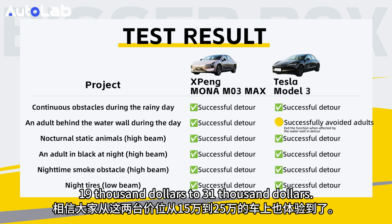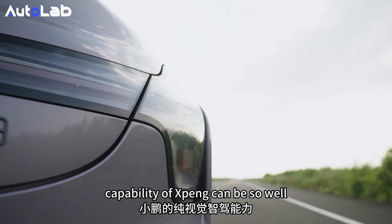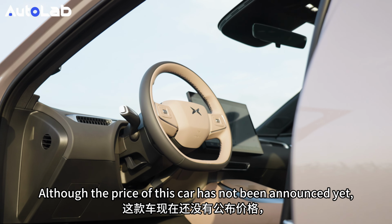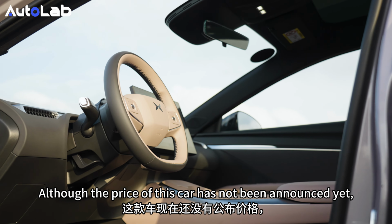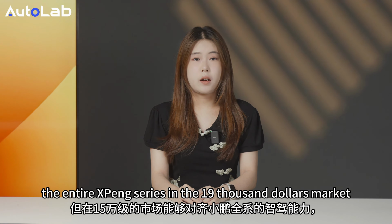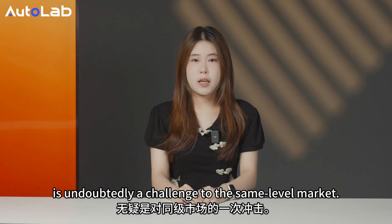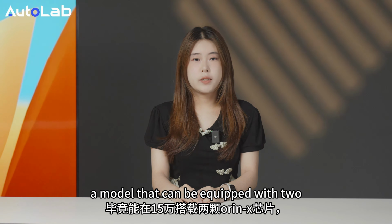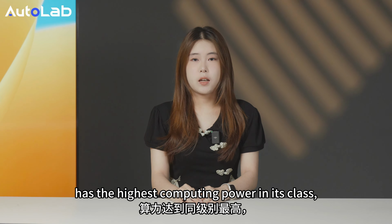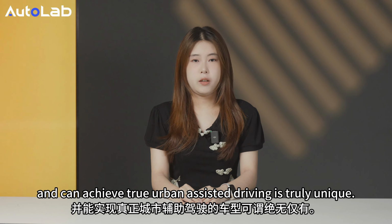I believe everyone has also experienced this from these two cars, with prices ranging from $19,000 to $71,000. What surprises me is that the pure vision intelligent driving capabilities of Xpeng can be so well adapted to this Xpeng MONA in the $19,000 price range. Although the price of this car has not been announced yet, being able to compete with the intelligent driving capabilities of the entire Xpeng series in the $19,000 market is undoubtedly a challenge to the same-level market. After all, a model that can be equipped with two Orin X chips at $19,000 has the highest computing power in its class and can achieve true urban assisted driving, which is truly unique.